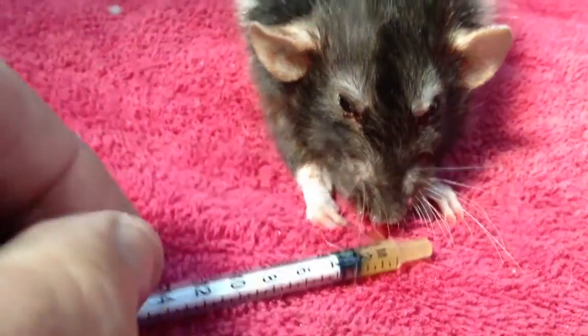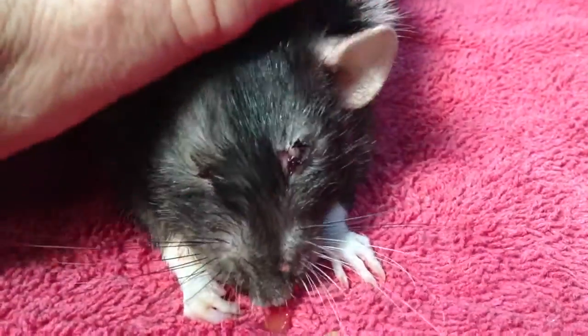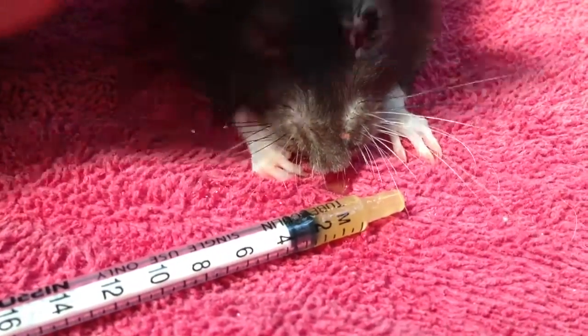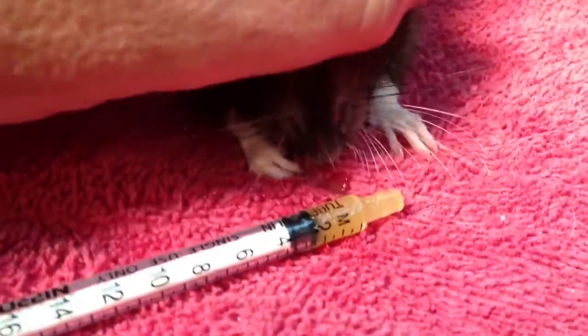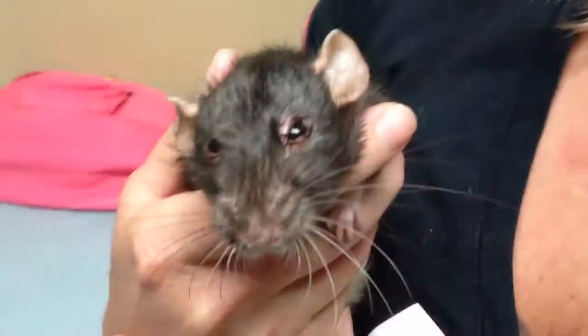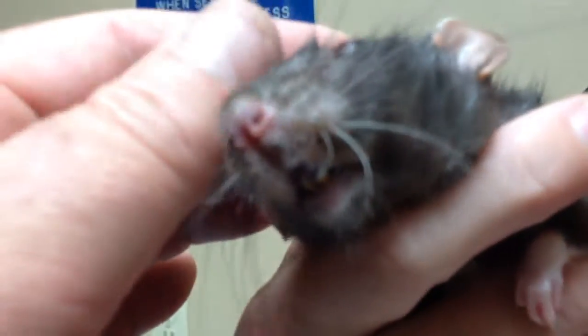All right, girl. Let's get you back to Mom. Hey, pretty girl. Oh, yeah. You showing off your new toothless? Yeah, you showing off your new toothless?